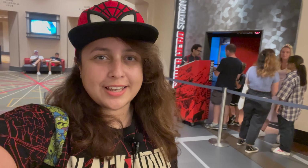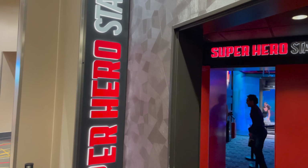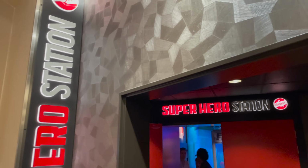The next pro of staying at Disney's Hotel New York, the Art of Marvel, is something that is exclusive to all the guests that stay here, and it's the Superhero Station, which is basically an area where you can meet one superhero per evening, and then you can also take some selfies and photos as well. So we're going to go inside and have a look.